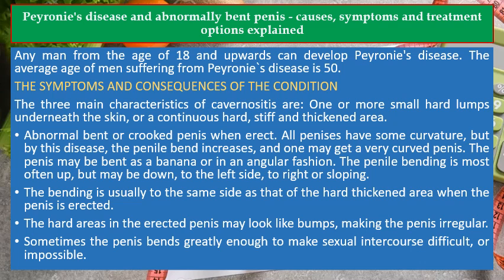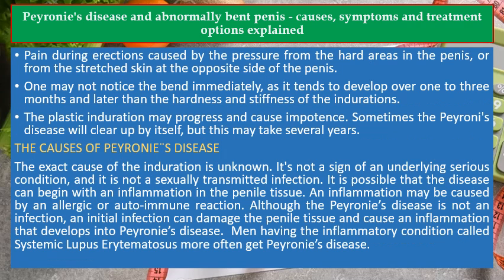The bending is usually to the same side as that of the hard thickened area when the penis is erected. The hard areas in the erected penis may look like bumps, making the penis irregular. Sometimes the penis bends greatly enough to make sexual intercourse difficult, or impossible. Pain during erections caused by the pressure from the hard areas in the penis, or from the stretched skin at the opposite side of the penis.